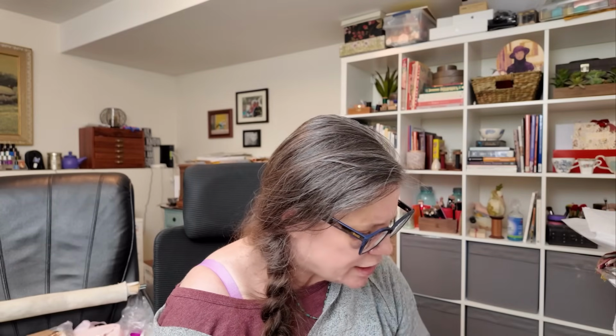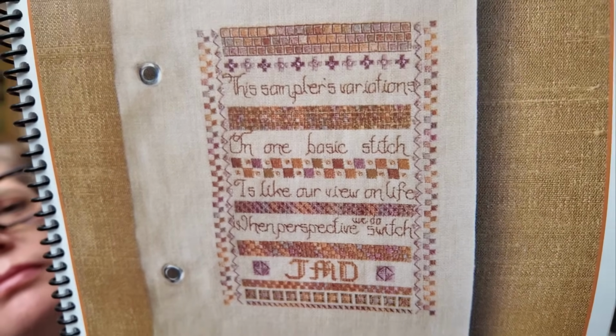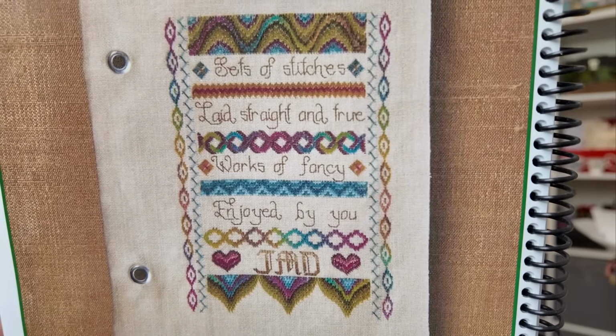This is Scotch Stitch Sampler. And then she has directions and instructions for every single stitch. Oh, this is my favorite. Florentine Fancy. That was my grandma's name. Look at this. So pretty. And you make notes, and you can chart your own way if you'd like to.